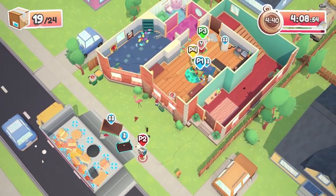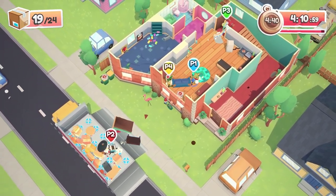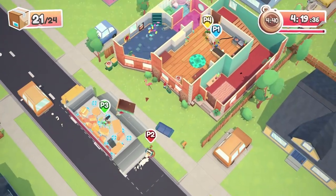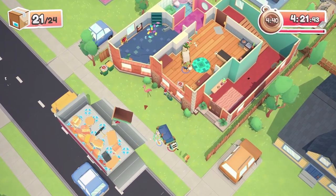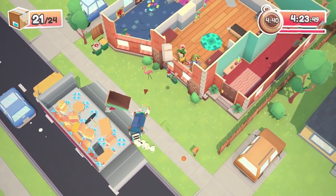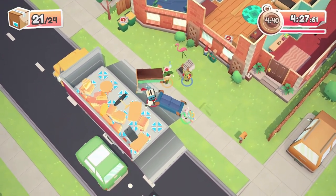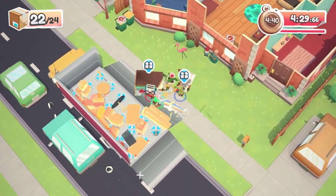Get it away from the wall. Okay. Yep. And let go. All right. 20 seconds. Refrigerator and toss. All right. Jump down it. Yeah. We got to get these things in. Oh, we got 10 seconds.